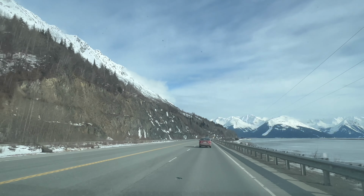We're almost to Alyeska here. Alyeska Ski Resort was a favorite place for me to visit when I grew up as a kid. Skipped many a day to go skiing with my buddies.